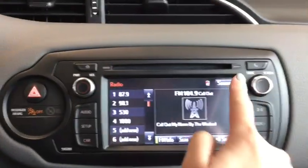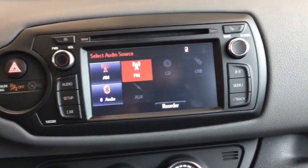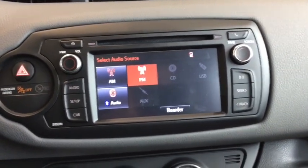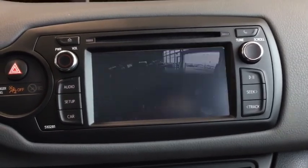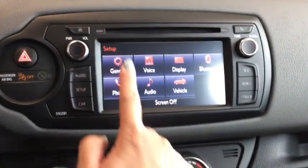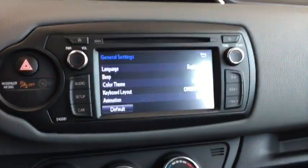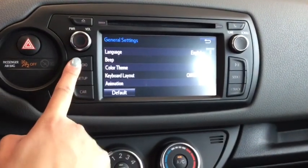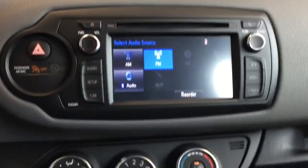Taking a look at your audio system now, you have your AM/FM radio, you've got that CD player on top, USB, auxiliary, and Bluetooth audio, so you can bring your music wherever you go. Now, shifting into reverse, you can see that your backup camera also pops up on the screen here. A nice convenience to be sure to have to keep everyone and everything nice and safe. Now, you can set the color inside of your Yaris to match your personality. So this is what the blue will look like on your menu screen.